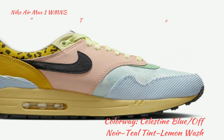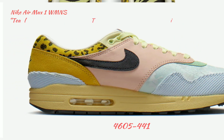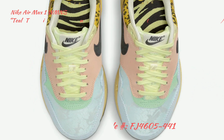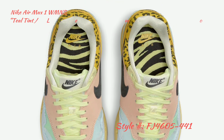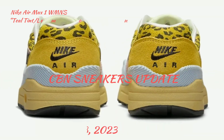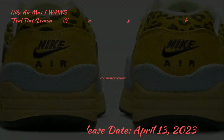blues, greens, pinks, yellow, along with exotic leopard and tiger print. Leopard arrives on the collars, while a tiger pattern lands on the insoles. Lastly, a paisley-like print arrives on the toe box. Rounding out the final details is the aged midsole and black rubber outsole combo.